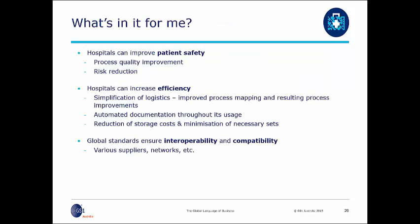So the question: what's in it for me? As Rebecca also touched on, ultimately this is to improve patient safety. It will also bring efficiencies across all the organizations. So in implementing these standards and the barcodes, don't just see it as being for the MBA. You can use them internally to your advantage as well.